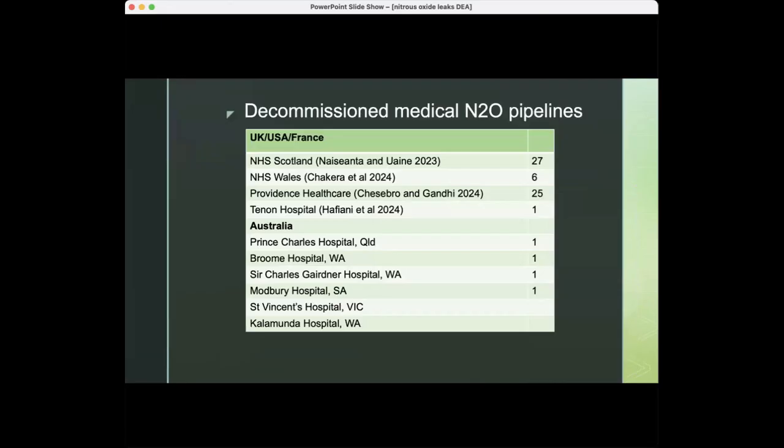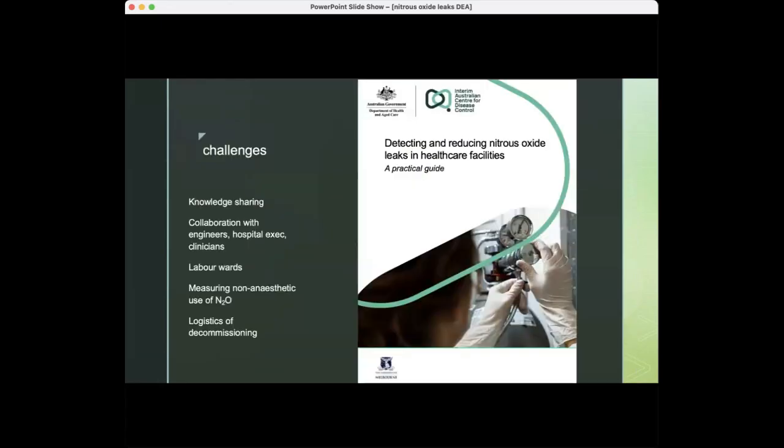This is a table of other decommissioned hospitals, either through publication or through informal network information that we've got. And you can see that there are a number of Australian hospitals that are leading the way and have already decommissioned their pipelines. So that's the big opportunity, but there remains a number of challenges which we're going to hear about this evening.